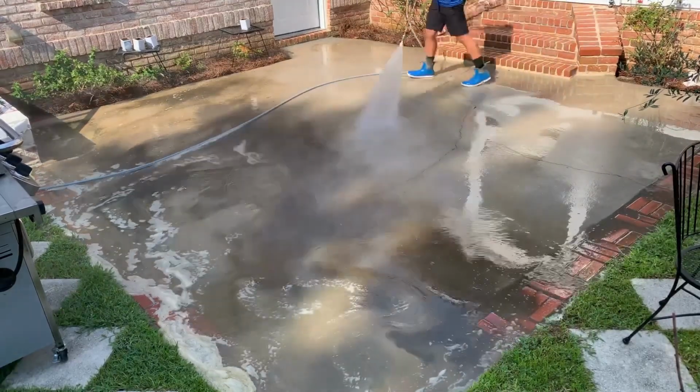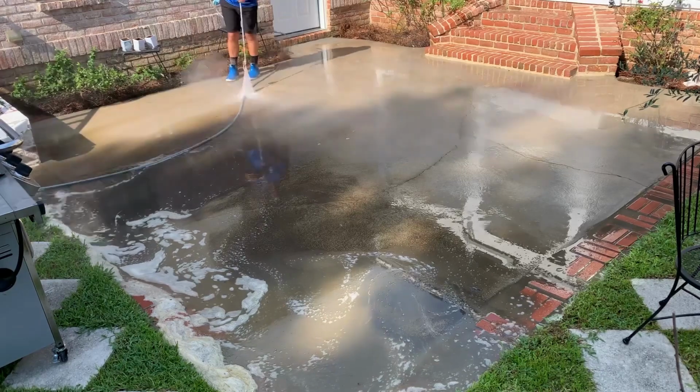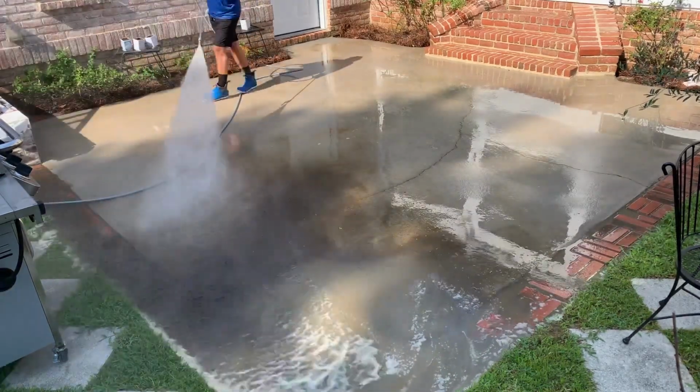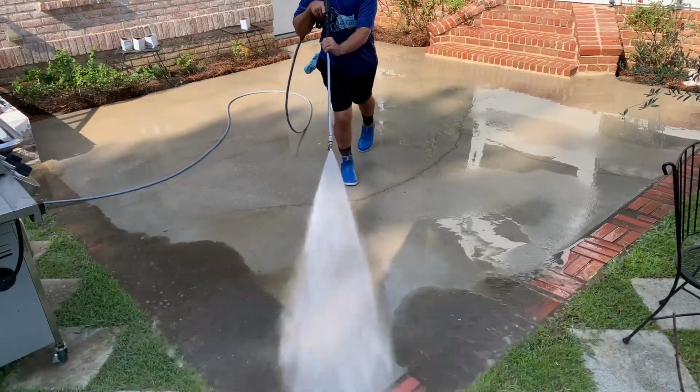They are going to have to paint it because there is no way that you're going to be able to remove all the paint, and even if you were, the customer would probably freak out at the price because it would be ridiculously expensive, or at least it would be, and it should be.